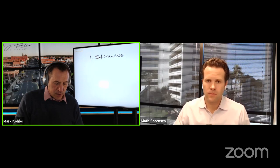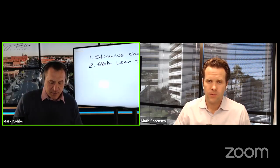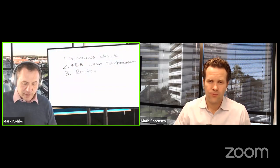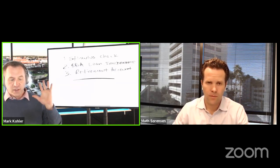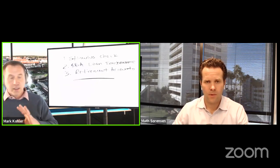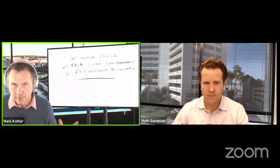Of the 10, the stimulus check, the SBA loan forbearance, for those of you that already have an SBA loan in place, it'll be paid for by the SBA for 6 months. And then number three, accessing retirement accounts, which we're normally talking about how to get money into your retirement account. Now we're talking about how to get it out creatively in this dire situation. Those first three topics are really universal. Stimulus check, SBA loan forbearance, and retirement accounts. Whether you have a corporate job that you've lost or you're on furlough or you have a small business or not, anybody can really take a bite out of crime on those three.